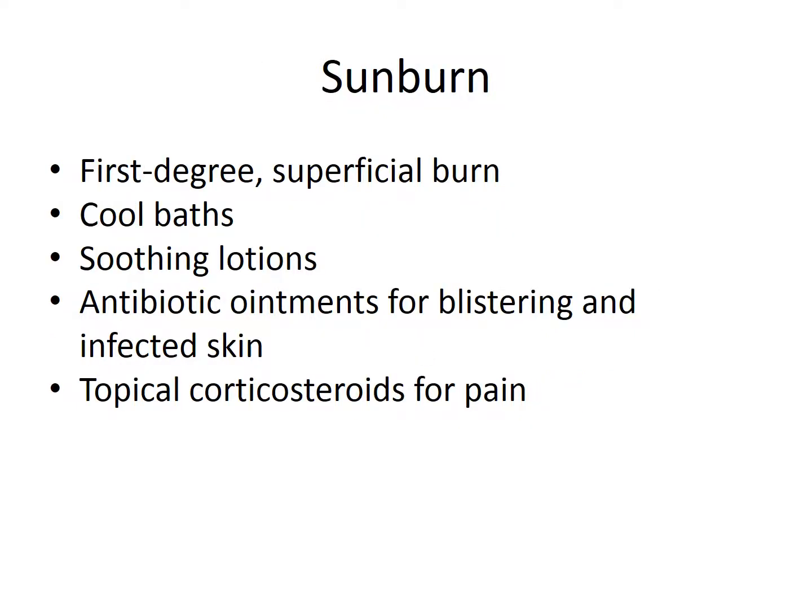Sunburn, we talked about the different types of burns. So this is a first degree superficial burn. So, refer back to your burn section. But cool bath, soothing lotion, antibiotic, and again, trying to make sure that we don't have any secondary infection, and steroids to help with the pain. Next slide.